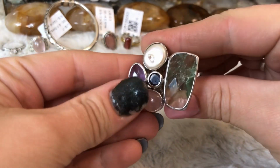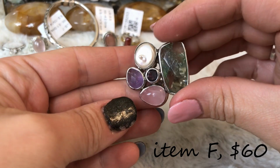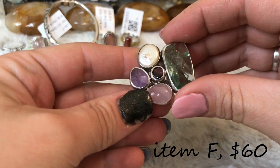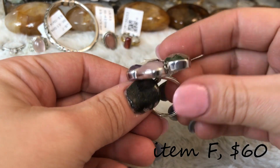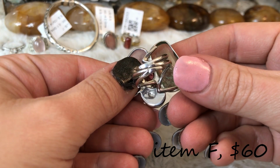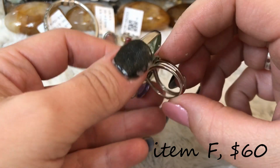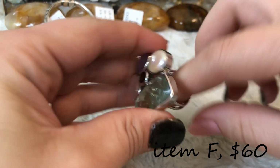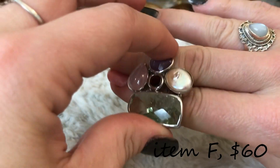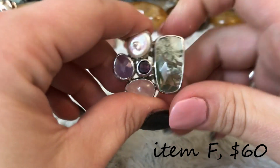Item F is not for the faint of heart. This is a giant piece. This one is $60, and there's a lot going on here. This is somewhat of a heavy piece. However, it is adjustable on the back. Again, this is sterling. It's adjustable so you can snug it up on your finger so it's not going to roll on you. And even if it wanted to, there's too much there. It's not going to roll because it's going to just hit another finger. Because the gemstones are enormous.